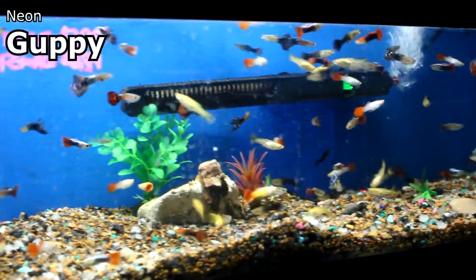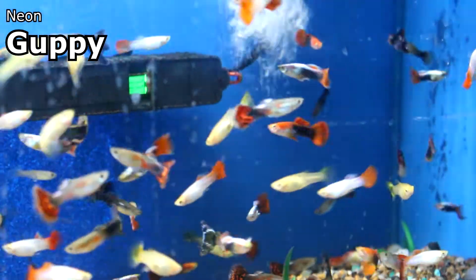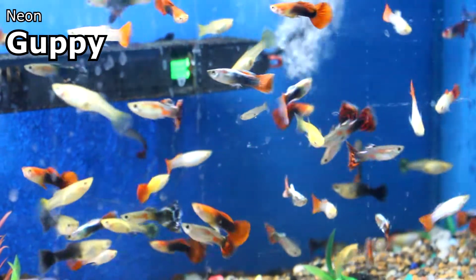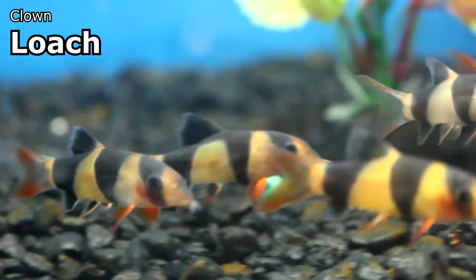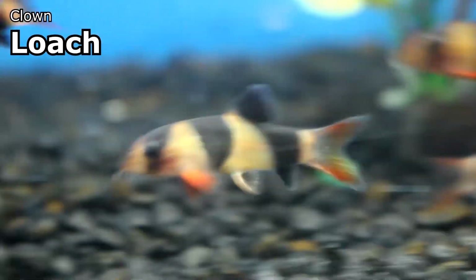If you don't want to get that first goldfish, guppies are a great way to introduce young kids into keeping fish. Also, we got in some really nice sized clown loaches. They're at a great price. They're small, a good bottom feeding loach to have in a tank, and a lot of color.